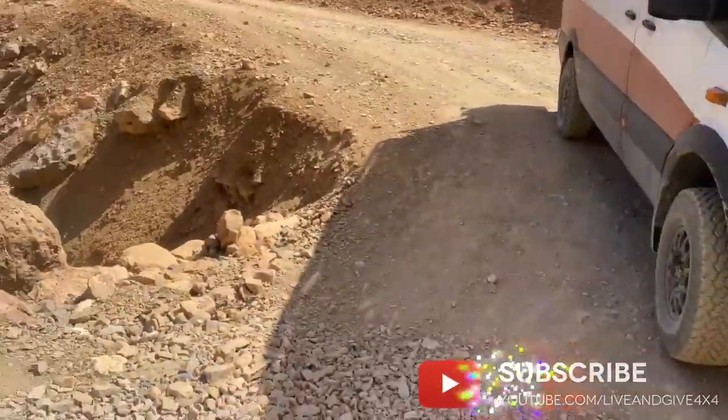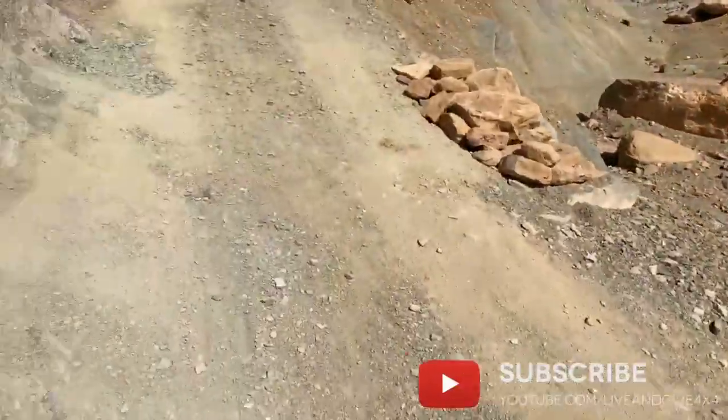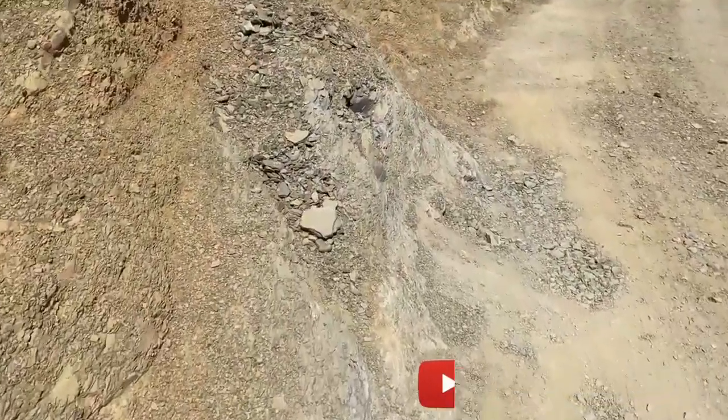Unfortunately, first time, a dead end. This turn here is definitely not manageable. We are 250 wide.